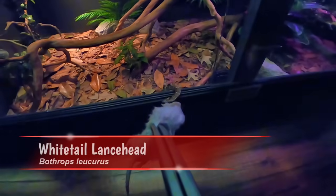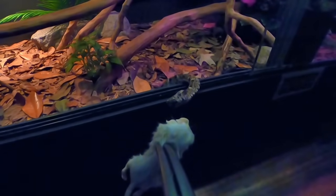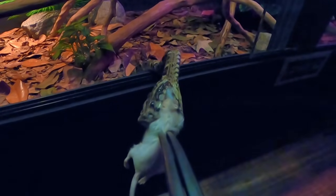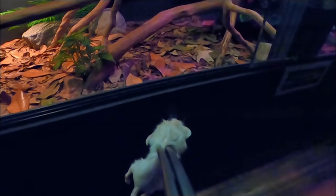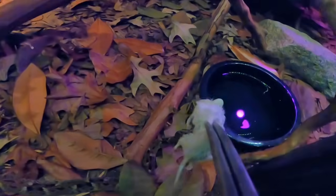Oh, no, you don't. He's coming out of the cage after me. Here you go, buddy. Line it up. There you go. Hit it. He's a ferocious little stinker. All right, buddy, back it up over there. Set this down in the jacket for you.